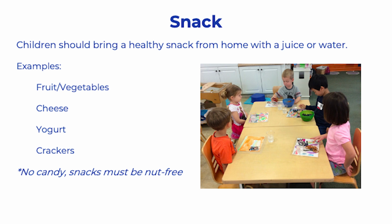We've listed some examples of snacks that you can bring from home. We ask that no candy be sent and that the snacks be nut-free. It's also important that your child bring a bottle for water that they can refill. All schools have a place to refill water bottles, and so that's something that your child can use throughout the day.